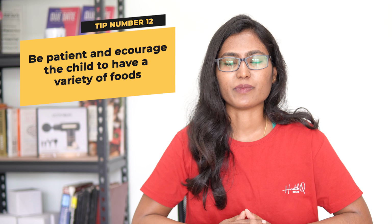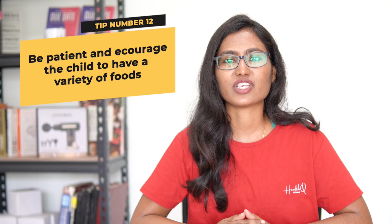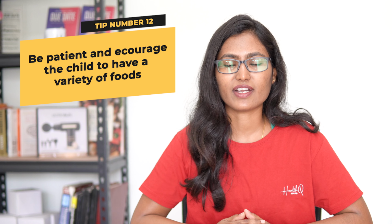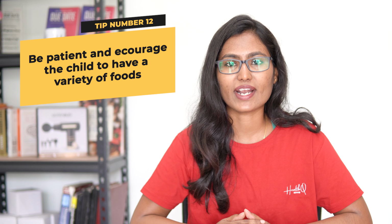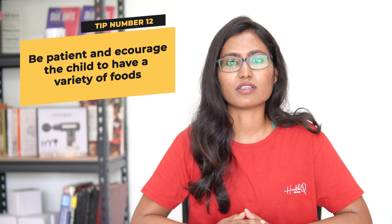Patience and encouragement. As a caregiver or a parent, you must be patient and encourage the child to have a different variety of foods so that the child will explore different types of food, and also he will get aware about the food that he is eating. And later on, he will also learn self-eating skills. So these are some of the tips for managing feeding problems in children with cerebral palsy.